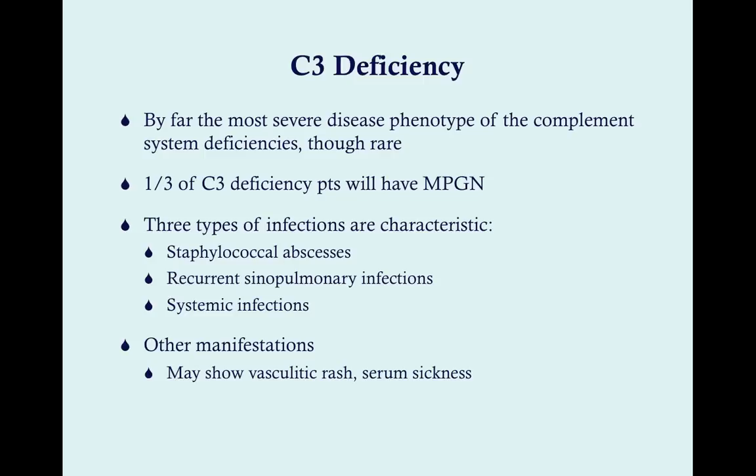Patients with C3 deficiency also have difficulty with immune complexes. So they are at risk for developing serum sickness and vasculitic rash. All right, I think that's all I wanted to talk about here.